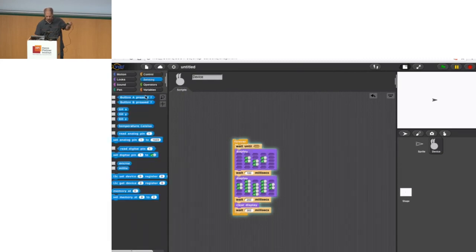Okay, while it is running, I'd like to only do it while, oh, look at this, there's some more to discover. Here's the button A pressed. If I press this, it's false. Now if I press this button here, it's true. Okay, maybe I put this in here, and now if I press this button, it's blinking.